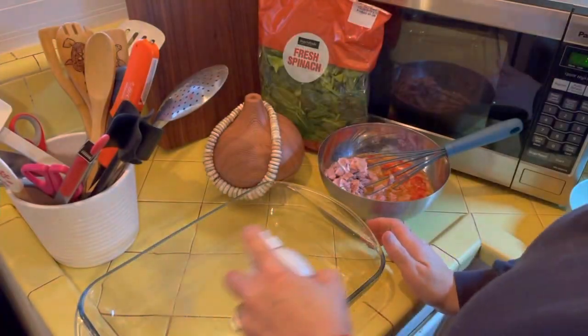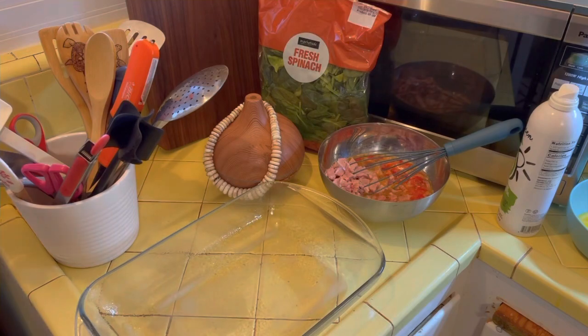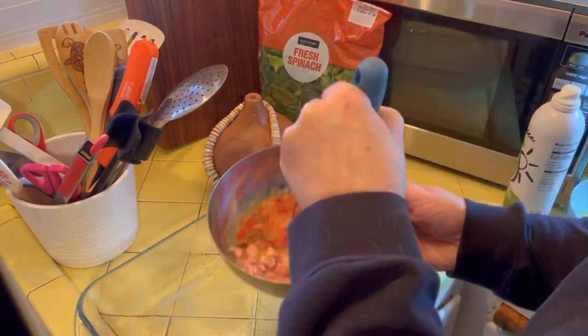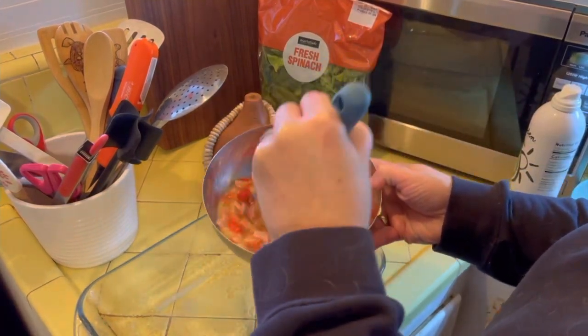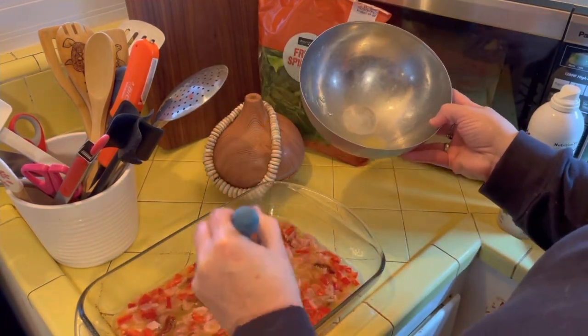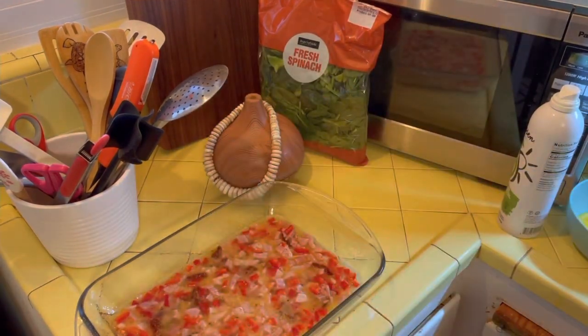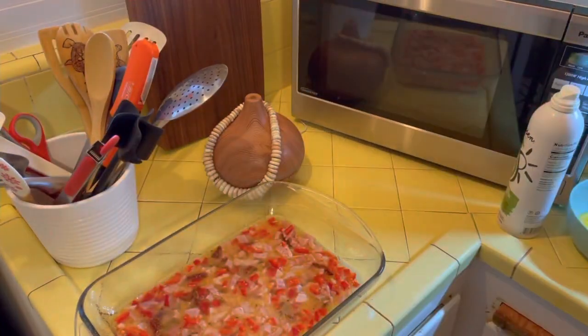Here I get out my Pyrex baking pan and spray it with some olive oil cooking spray. And I put in my egg mixture that I've made. Make sure I get every last drop in there and spread out all the vegetables and ham evenly. And then I open up my spinach here.